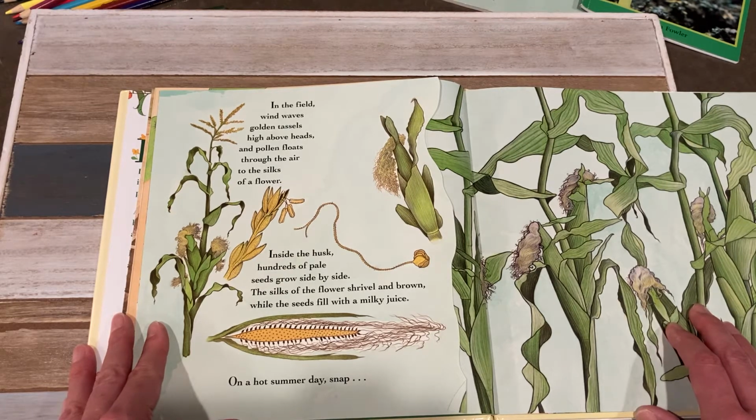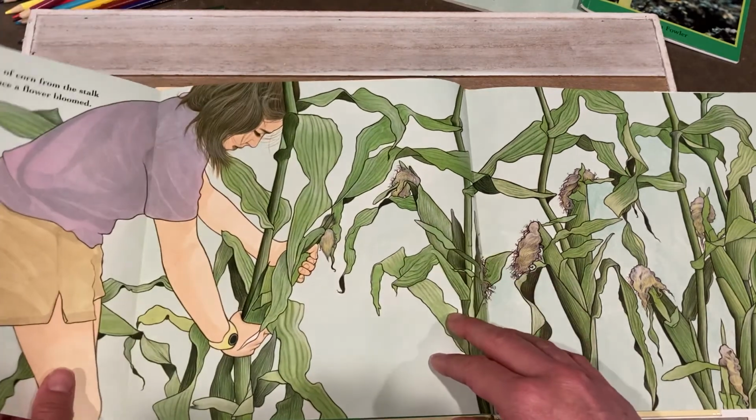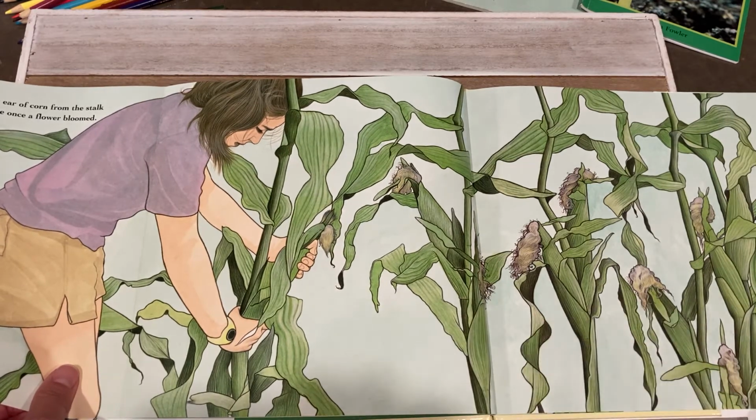On a hot summer day, snap an ear of corn from the stalk where once a flower bloomed.